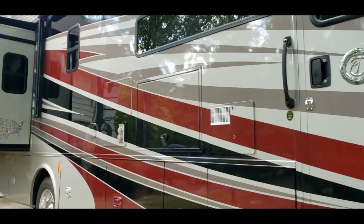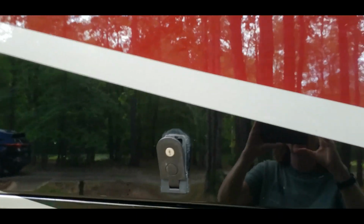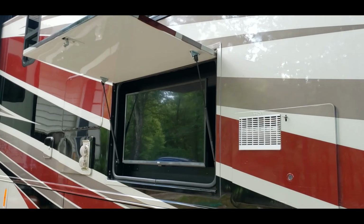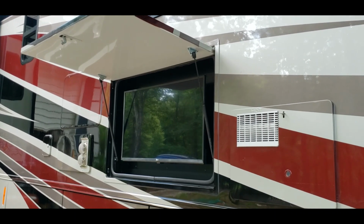Remember inside the RV, we were counting the TVs and we got up to 3. Well, here's TV number 4. This RV has more TVs than we have in our regular house. Crazy, isn't it?